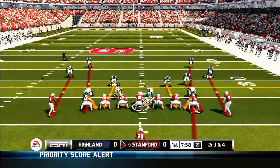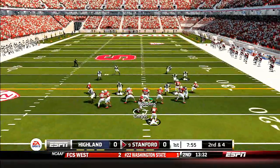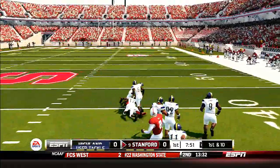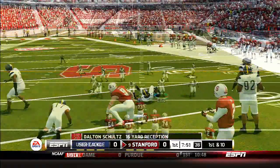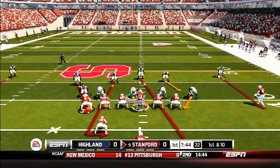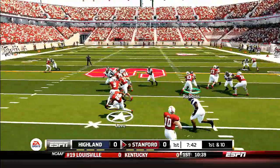Like I said, the Cardinals had a great game against the Spartans last week in San Jose. We'll see a pass to Schultz. Schultz will get this one. He will get the first down and a little bit more as he gets 16 on the play. 1st and 10 now for the Stanford Cardinals. So now the Cardinals hand this one off to Love.